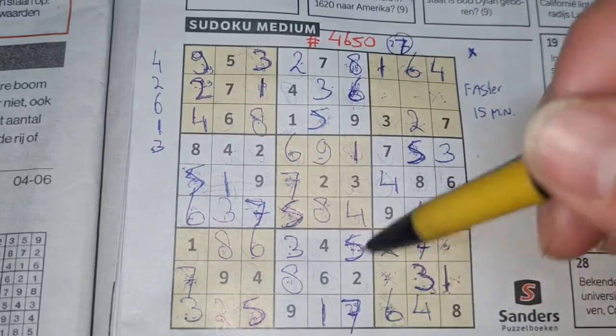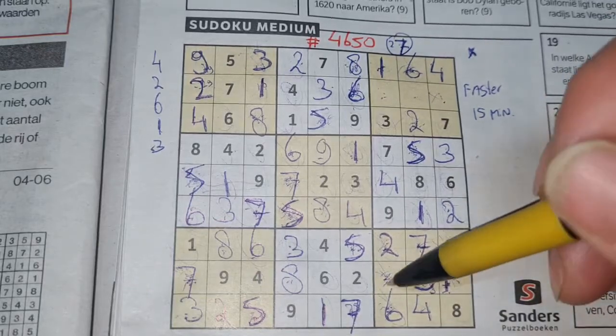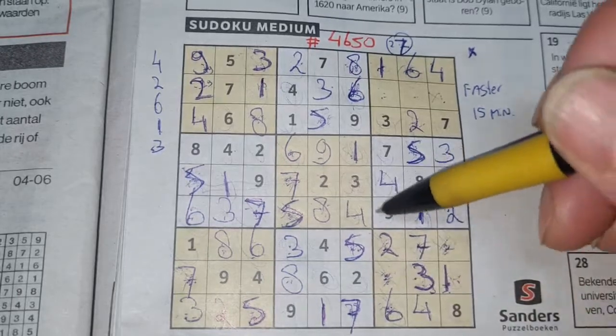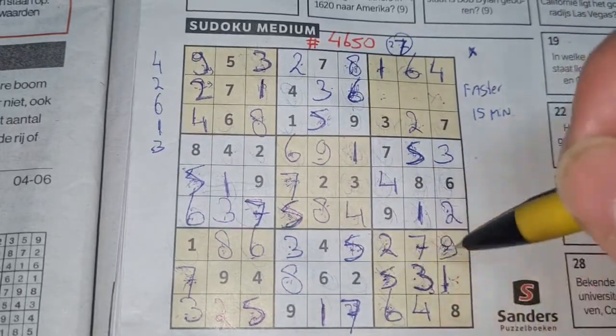2 numbers left in this big square. 1, the 2, the 3, the 4, the 5 is missing. The 6, the 7, 8, and the 9 is missing. 5 and a 9. We have a 9 in this column. So no 9 there. 9 should be here. And a 5 goes there.